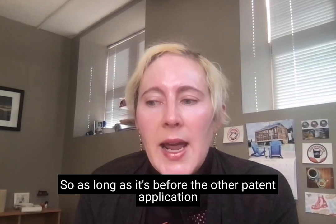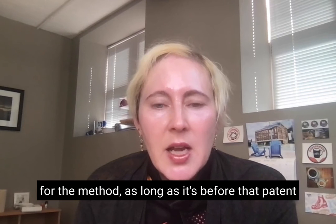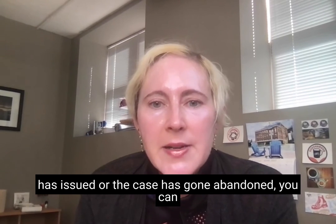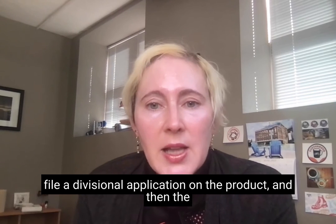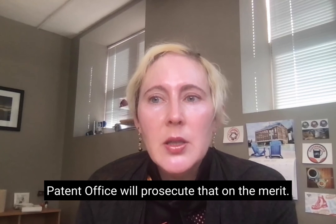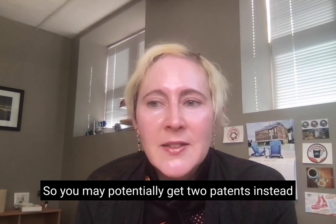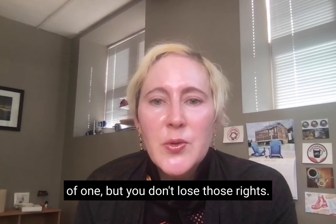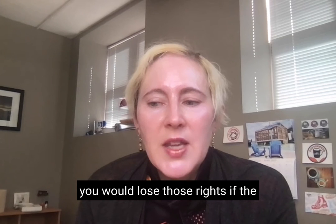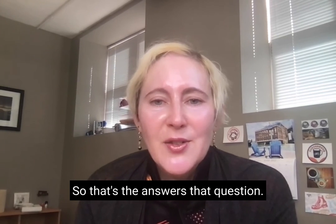As long as it's before the other patent application for the method has issued or the case has gone abandoned, you can file a divisional application on the product, and then the patent office will prosecute that on the merits. So you may potentially get two patents instead of one, and you don't lose those rights, but there is a certain point where you would lose those rights if the other patent application is no longer pending. So that's the answer to that question.